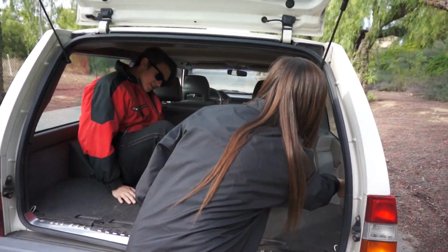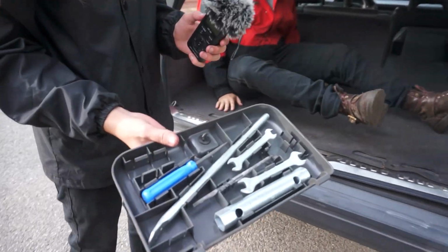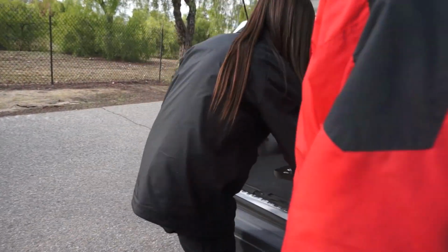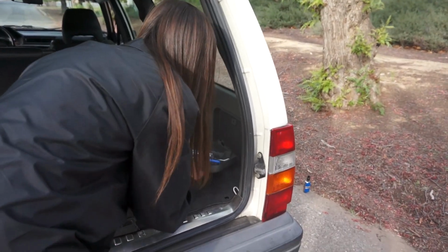Look at this. This is why Cal and Tasha go camping in these. Ooh, look at that, full toolkit. What? You have a toolkit? Fancy. It's all there, too. What's this part? It's all there. That's the Polestar blue Allen key wrench thing.